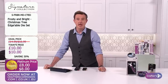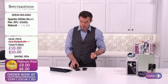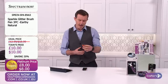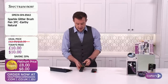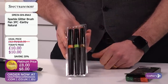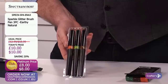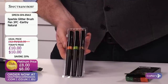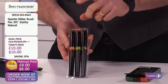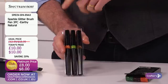That tree is totally gorgeous. Something else which is totally gorgeous, our glitter brush pens, sparkle pens. We've got the Earthy Natural set here in these three colours. I thought, have we got any cards that we could show the colours on? These are gorgeous. If you want to add sparkle to your projects, these are amazing. You've got your holly leaf, your smoke quartz and your harvest moon here too. Water soluble, of course, so they're absolutely great for doing your water tips with. Brush nib on these two.